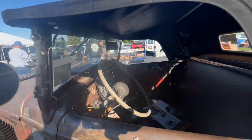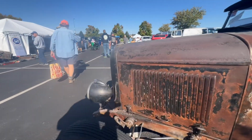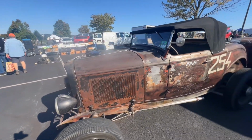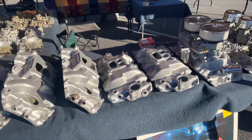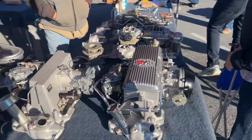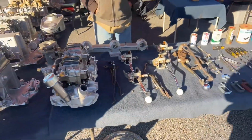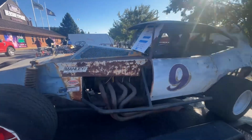Wow. And I think it's got a flathead in it. That is too cool. So this is Chevrolet manifold and dual carburetor and fuel injection central. You got it all here. Thank you, John. Just what you need and everything else. Out of 63, this is for the 63. 345. Yep.